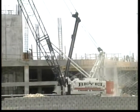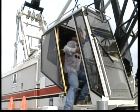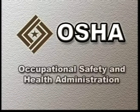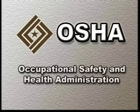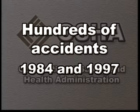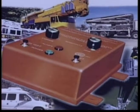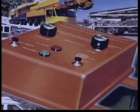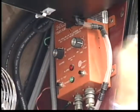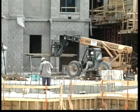Daily, individuals who operate heavy equipment, work for utility companies, fire departments, railroads, or any number of other occupations, risk their safety working near high-voltage power lines. OSHA, the Occupational Safety and Health Administration, investigated hundreds of power line accidents between 1984 and 1997. Because of these potentially deadly accidents, OSHA recognizes the use of proximity warning devices. With the proper use and installation of a life-saving tool known as Sigalarm, accidents can be dramatically reduced.